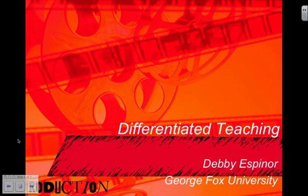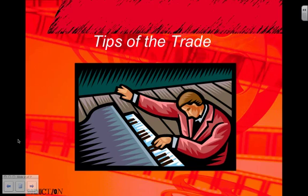Today's topic is differentiated teaching. Before we get into that particular strategy, there's a few more tips to think about when thinking about co-teaching. Co-teaching is like a marriage. There needs to be a lot of communication for the partnership to be successful.